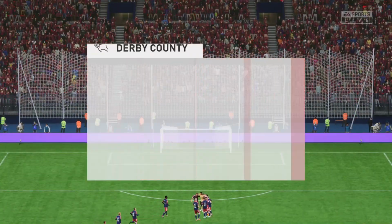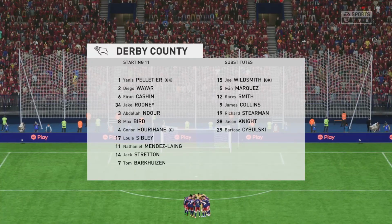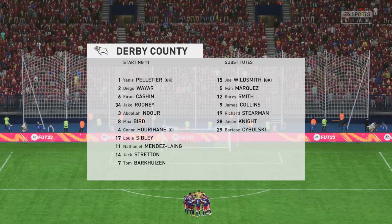And here's how it looks for Derby County. Yeah, the same formation and the same sort of game plan. So this will all be about which individuals can get the better of their opponent. This will be a tough battle.